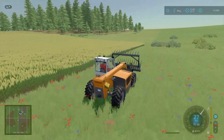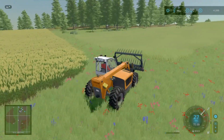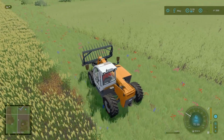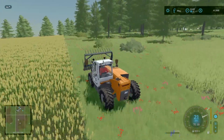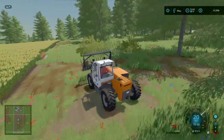Now that we have a spot cleared up a little ways. Whoa, shoot. Really just spun there. But yeah, now we have a little spot cleared up here. We'll drop them the other way. So we'll clear this edge here so we have a bit more driving room as well.